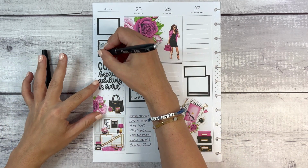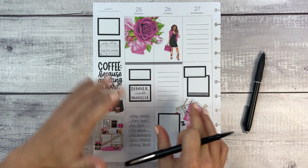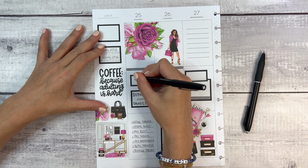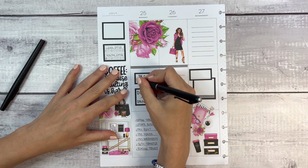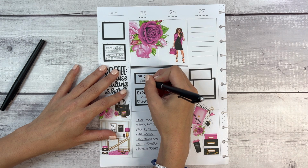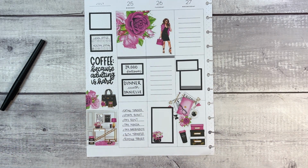I did not clean my office, but I did make what I think are smart choices yesterday when it comes to eating. I hit a pretty cool milestone last night on Instagram, so I'm gonna write that here. So I reached 29,000 followers. I like to put that in my planner when there's a cool number because I wanna remember it. So 29,000 followers. I could have centered that a little bit better, but that's okay.